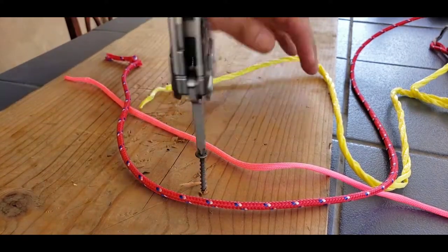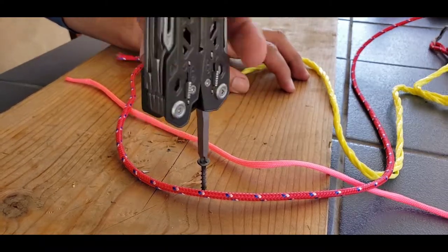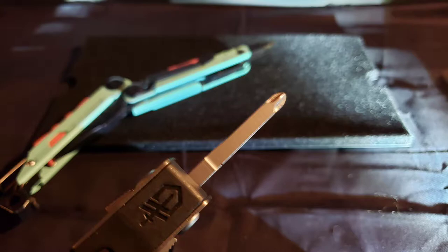My only worry is breaking the Gerber drivers. I broke a few tools on a similar Gerber Bear Grylls multi-tool, including the Phillips bit, and had to return the entire multi-tool. As far as screwdrivers go, I decided they both had equal pros and cons and declared this a draw. Next up is the saw test.